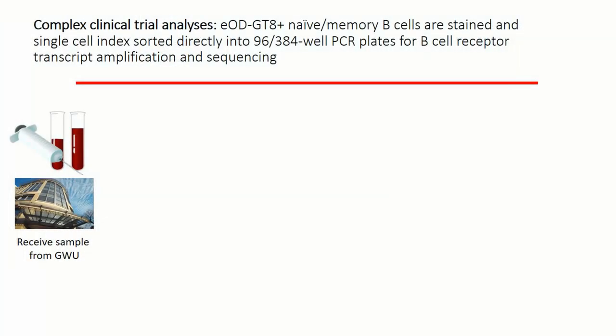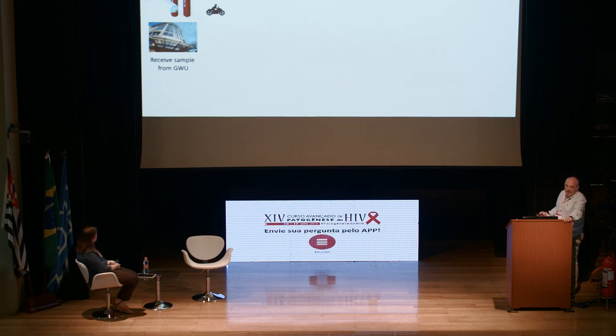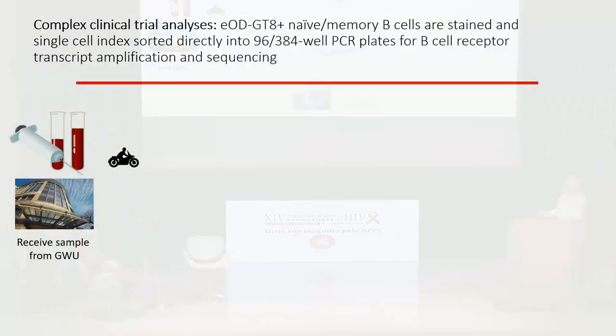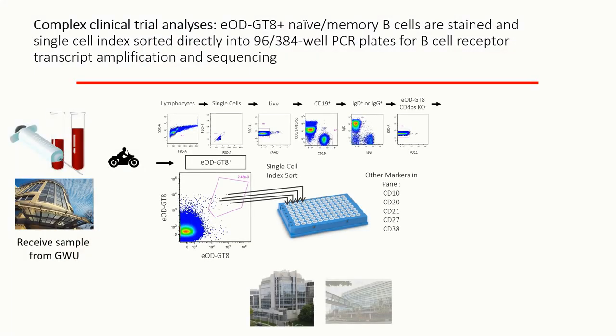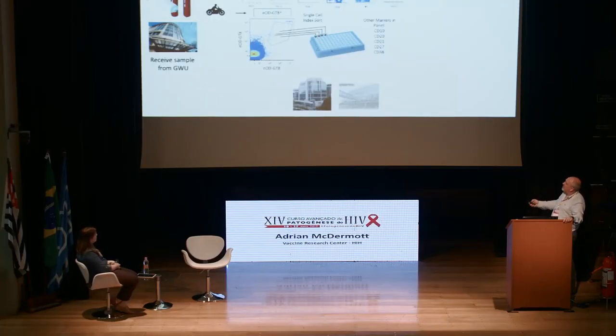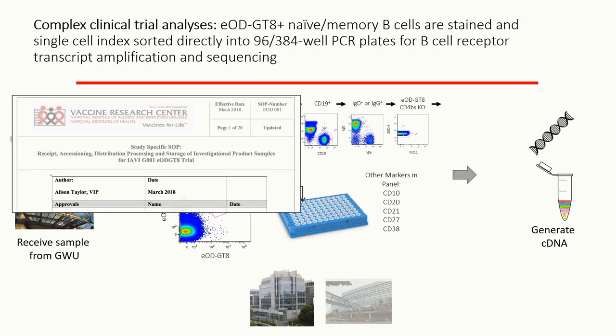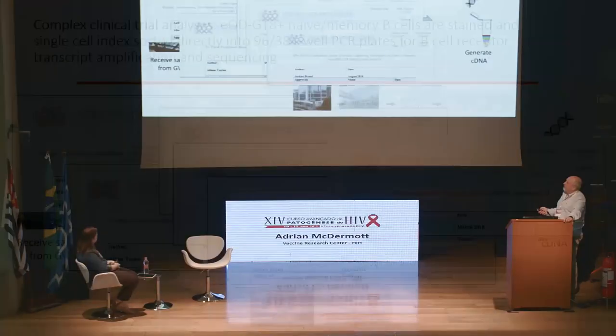So these are complex clinical trial analyses, and essentially it's all about the process. So if a sample is taken, so for example a FNA sample or a PBMC sample or even a plasmablast sample, we give it to a man who sits on a bike and he rides it through DC and he arrives, and as soon as it arrives we do this flow cytometry panel and we index sort into these plates like I showed you before. We then generate cDNA. And because it's a clinical trial, we have SOPs galore.